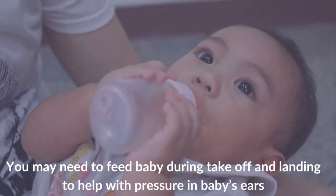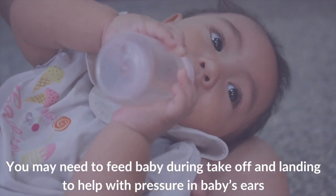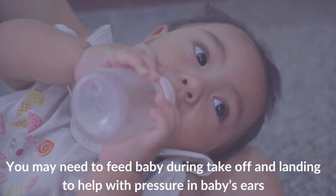Now, it's a little bit different on takeoff and landing because they need to feed to help with their ears. So pressure gets built up in their ears, and what I didn't know is that we were actually traveling with an ear infection. So I had gone to the doctor and the doctor had said, no, you're good, but actually she had an ear infection.